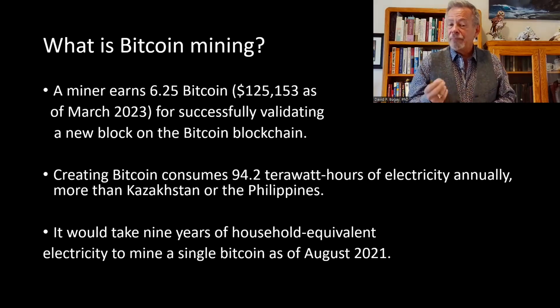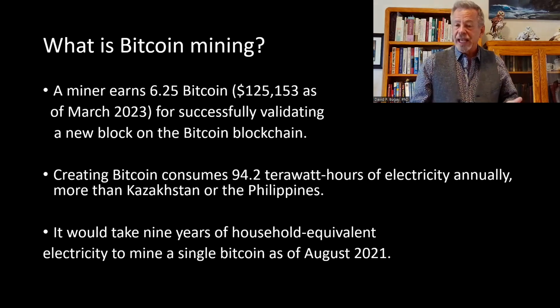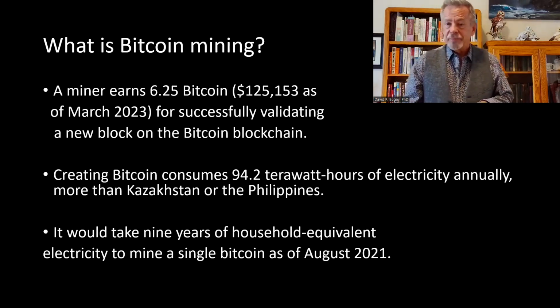That being said, Bitcoin has an opportunity, but look at the aspect of Bitcoin: Kazakhstan and the Philippines put together, that's pretty much how much electricity is consumed by Bitcoin mining. You could almost take any two small countries, put them together, and that's how much energy it takes to run the different Bitcoin mining operations across planet Earth.